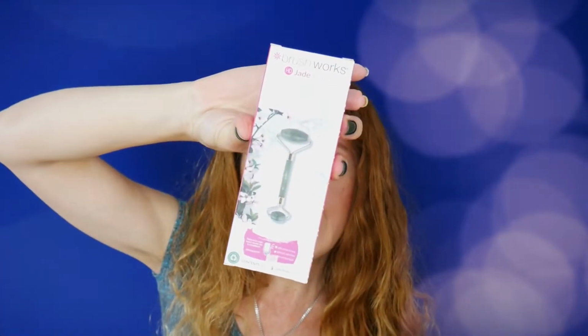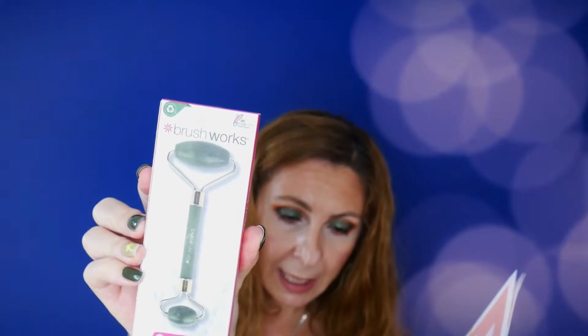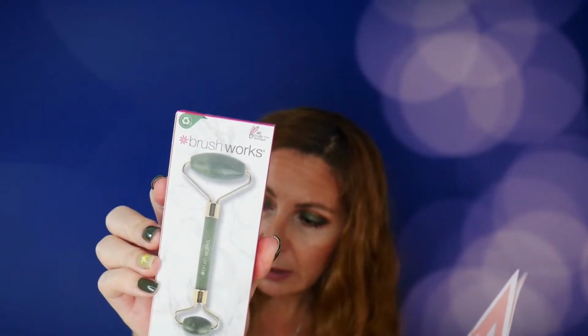I suppose we are now at the last product. I told you that I bought one, and now I'm getting one in a beauty box. I don't know if I'm upset, because the one that I bought, which will come in my second part of the sales haul, is really small. So it's nice that I got a dual-ended one, and now I'm almost kicking myself that I didn't buy the one that was also in two sides. But yeah, this is by Brushworks, and it's a jade roller worth £9.99.